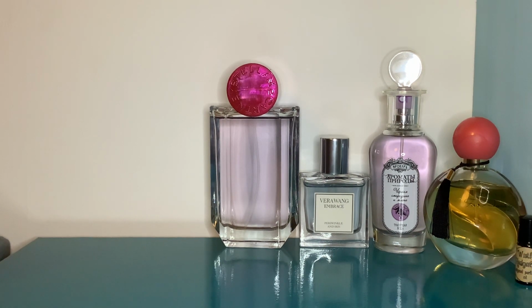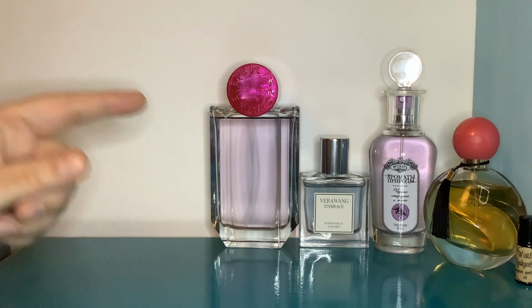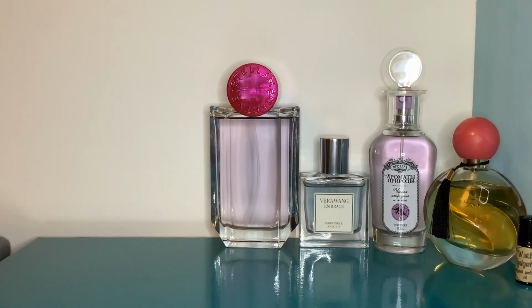The notes in this are tomato leaf, green mandarin and violet in the top, middle notes tuberose, frangipani and violet, base notes musk, sandalwood and cedar. People talk about the tomato leaf in this, and that's one of the reasons I bought it. I loved the bottle, so that was part of the reason I noticed it in the first place. When I looked for tomato leaf notes, this was the first one I clicked on.